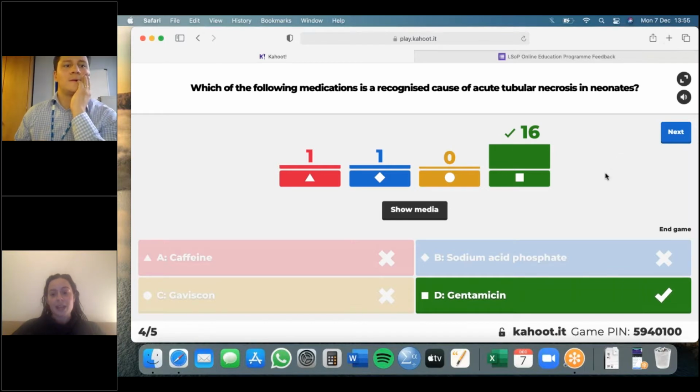So well done. Because it's such a common drug as well, this is a good one to look out for in your case histories in the exam, because it's such a common first-line antibiotic for neonates. So any problem where there's a neonate with sepsis who then develops kidney problems, that's a good thing to think about in your exam questions.